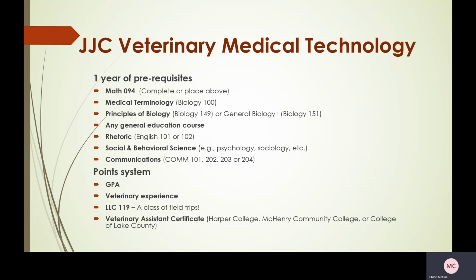So just a list of some prerequisites that are required for entrance to the program. Math 094 to be completed or placed above, medical terminology, principles of biology, any other general education course, an English course, a social and behavioral science course such as psychology or sociology, and a communications course.